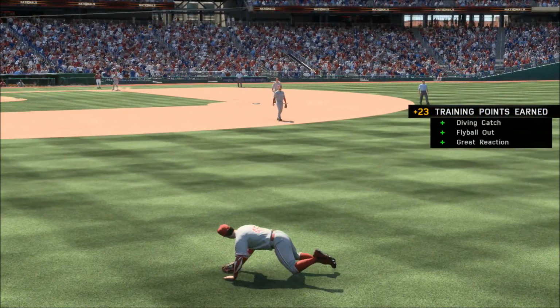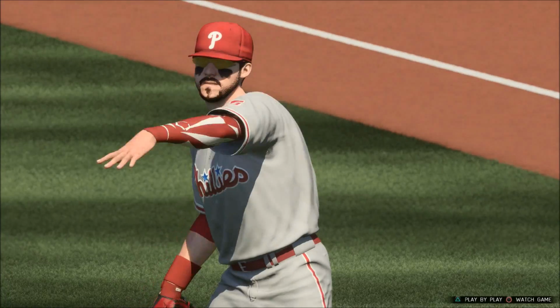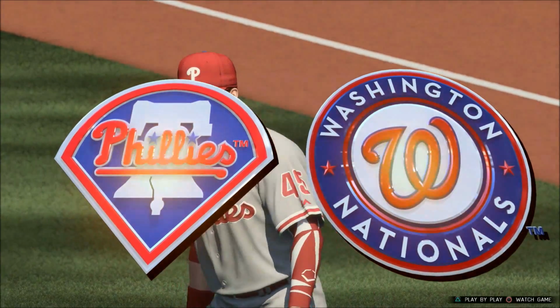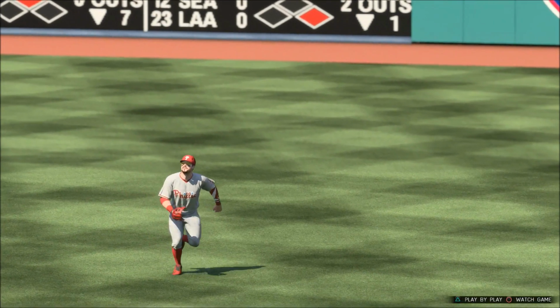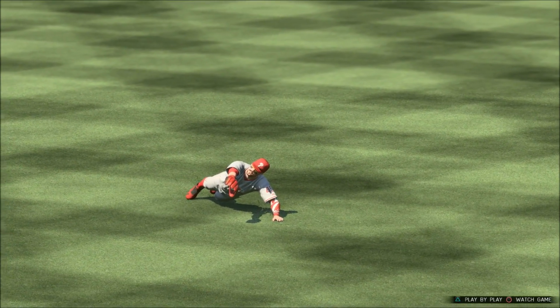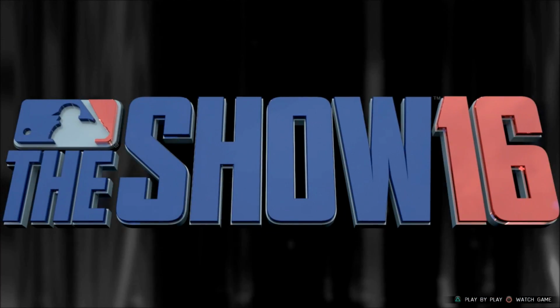Did he catch that? He did. What a play there for the first out. You know, it's always a danger as an outfielder when you try to make a play like this. You worry about that wrist because sometimes you can get it tucked under when you hit the ground and you can twist it up pretty good or maybe even break it. But here, not only does he come away unhurt, but he also comes away with the baseball.